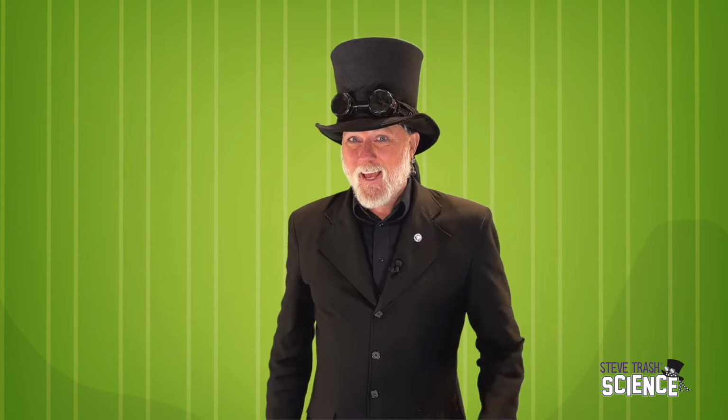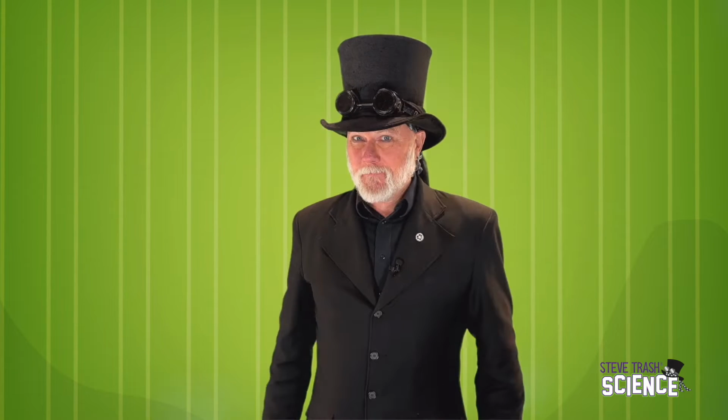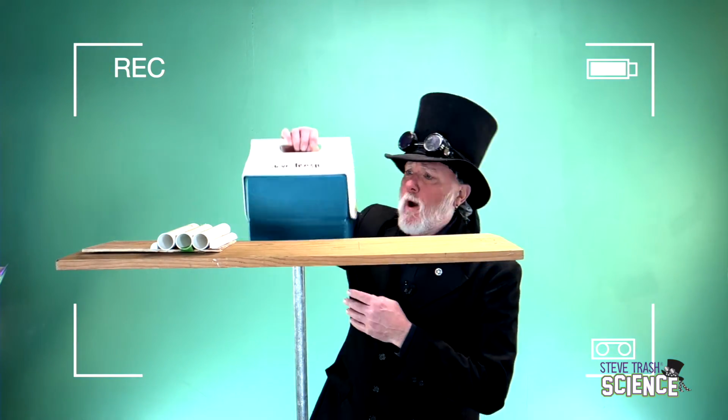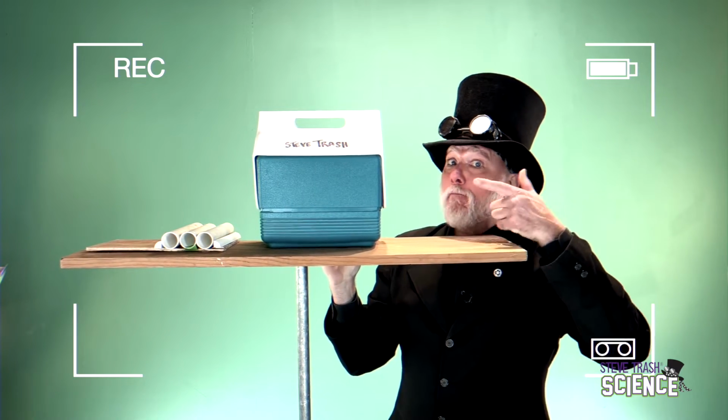I've got another idea. I think it's better. It won't splash water, and I don't think I'll need a teeter-totter. Let me show you what I'm thinking. I need to find the point where, when the block of ice is in the chest, it won't tip over.